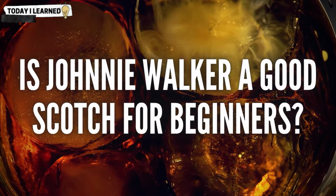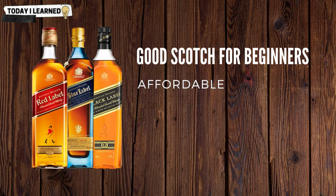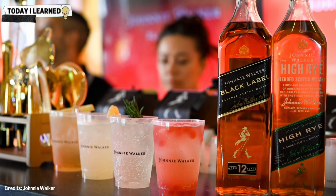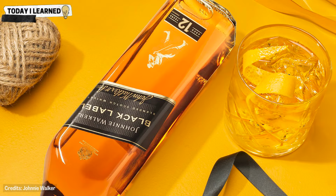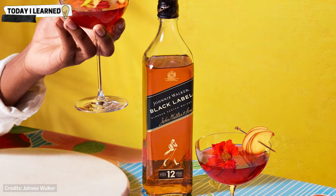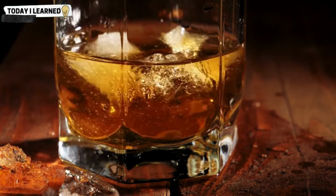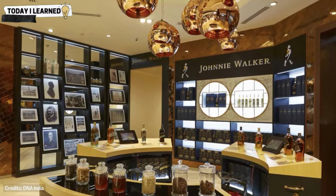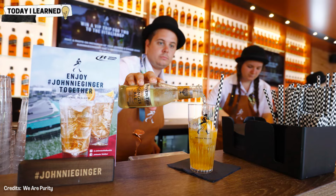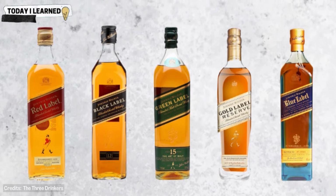Is Johnnie Walker a good Scotch for beginners? Johnnie Walker is a good Scotch for beginners because it's an affordable, easy to find, and approachable drink. It has a nice, smooth flavor that isn't overwhelming or too strong, so if you're just getting into Scotch, it won't overwhelm your palate. It's also very affordable compared to other Scotches on the market, so if you aren't sure whether or not you're going to like Scotch as much as you thought, it won't break the bank if you don't. And finally, Johnnie Walker is easy to find at most liquor stores or bars. There are many different bottlings available, and they have perfected their branding over the years to become one of the most recognizable brands in the world.